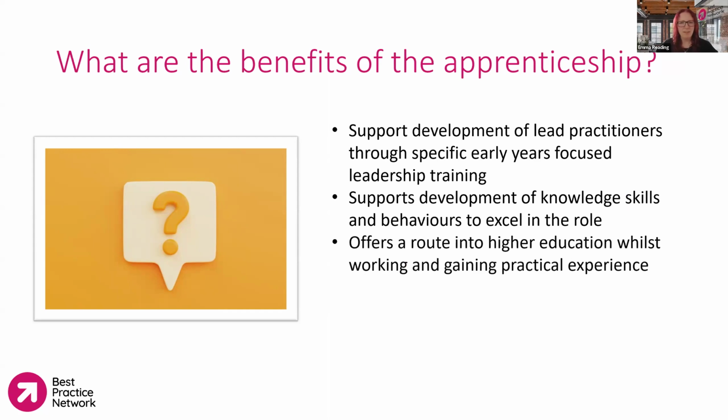It offers a route into higher education whilst working and gaining practical experience. So I'll talk to you a bit more in a second about the different progression options. So you've got that route into higher education if you do want further study.